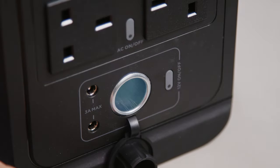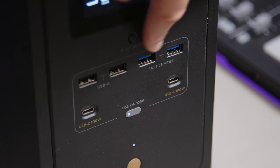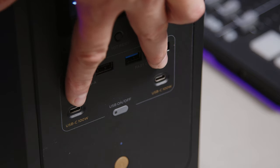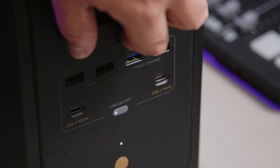It also has a 12-volt, 10.5 amp car socket, two 12.6 volt, 3 amp 5521 DC sockets, two USB-A 18 watt fast charge sockets, two USB-A 12 watt ports, and two USB-C 100 watt power delivery ports for any kind of USB device, or in fact a laptop or anything that supports power delivery.